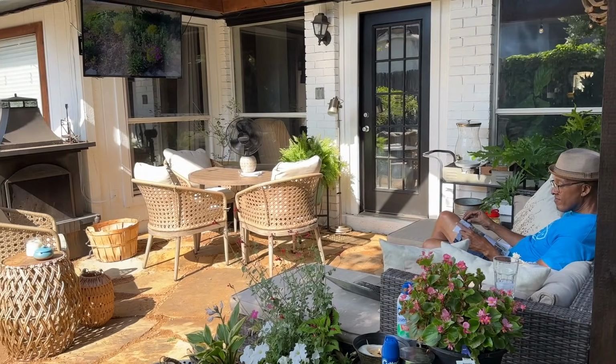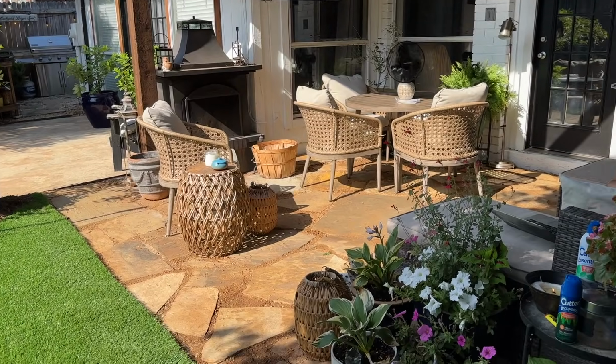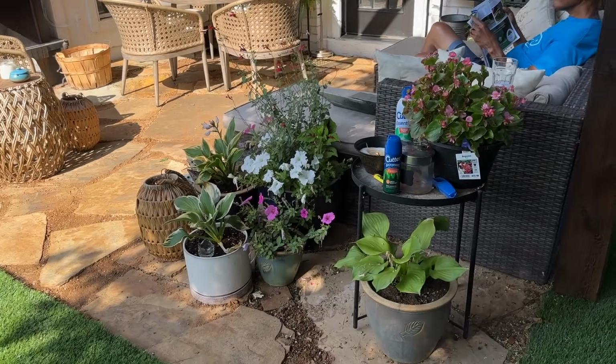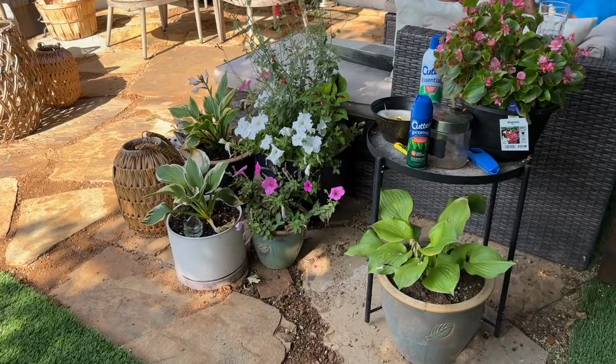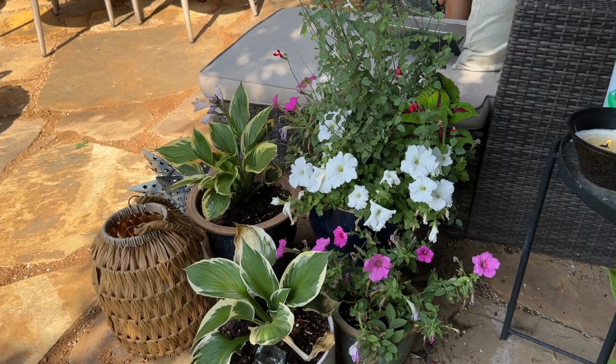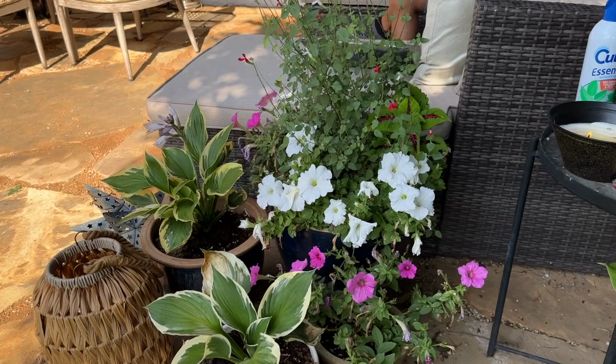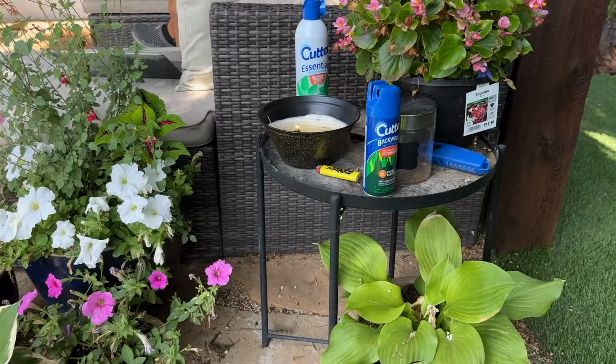I'm going to give you this view over here of it. These are a few pots that I put together. The one thing I really enjoy doing is putting perennials inside of the pot. So you'll see these hostas. It gets a lot of shade back here.